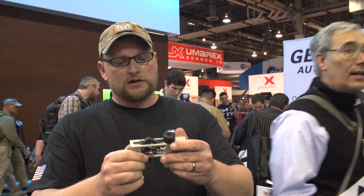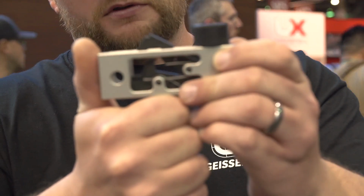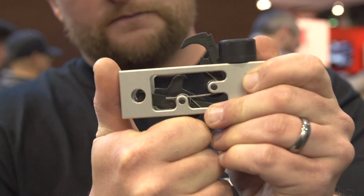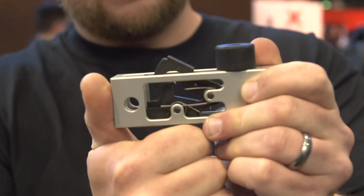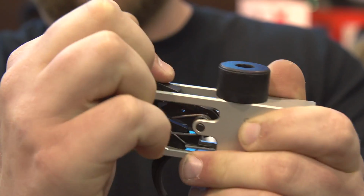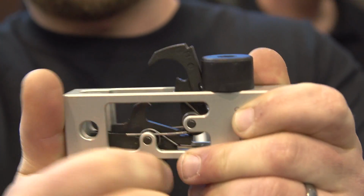Like in this case, this is just a standard Colt trigger that came out of a regular AR-15. If I squeeze this trigger, one thing you're going to notice, if you look closely, is that the hammer moves back. Before the trigger breaks, the hammer is pivoting rearward. That is what's called positive engagement.